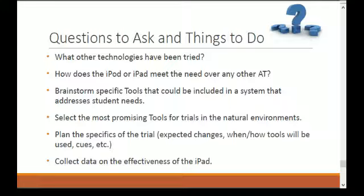Brainstorm specific tools that could be included in a system that addresses the student's needs. Select the most promising tools for trials in the natural environment, such as their school. Plan the specifics of the trial, expected changes, how the tools will be used, cues, etc., and collect data on the effectiveness of the iPad.